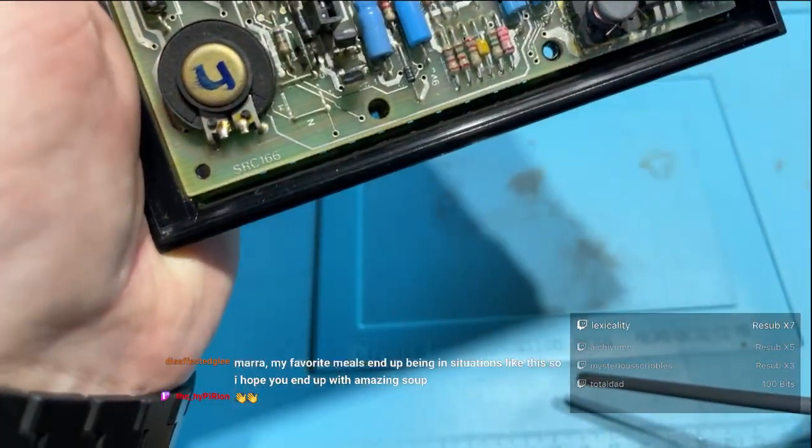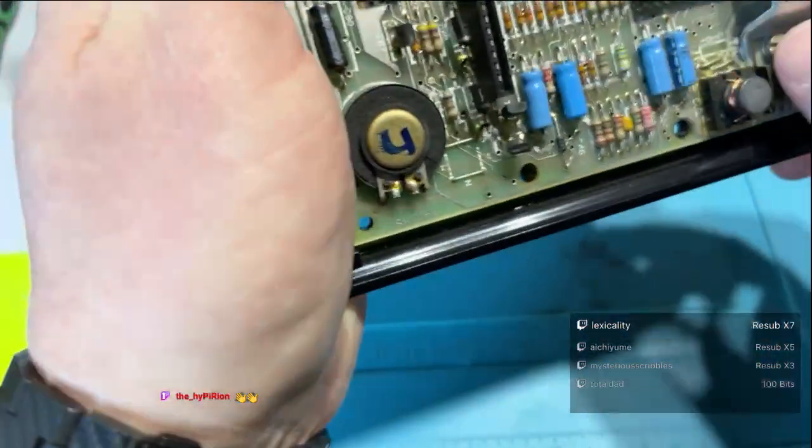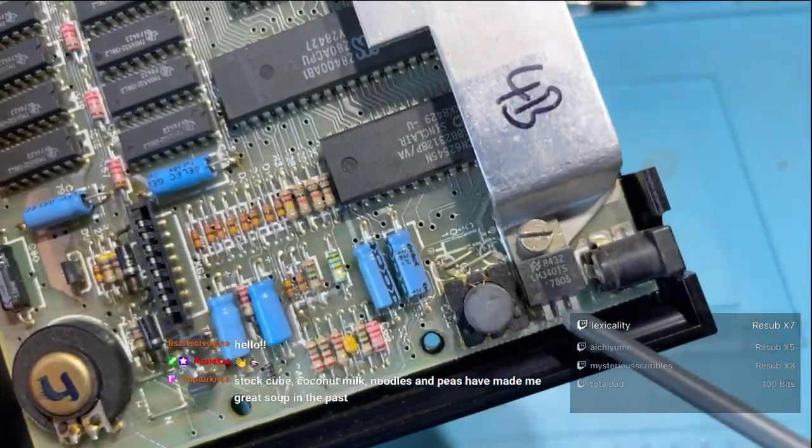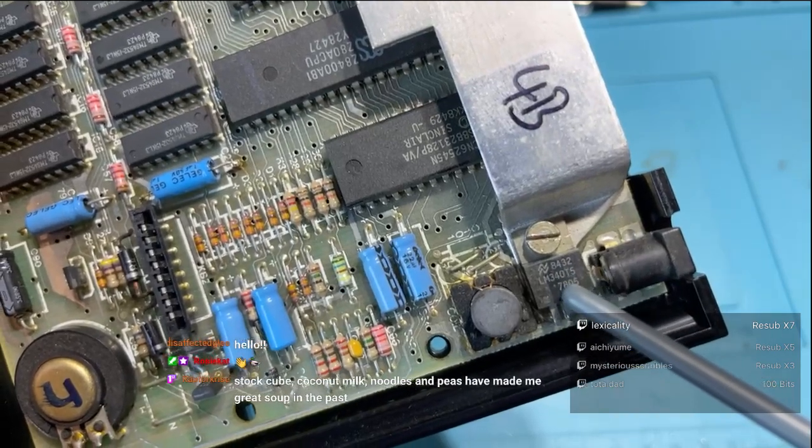This is, what is it? It's a 7805 voltage regulator. We're going to be removing this from the board and replacing it with a modern day version of it.